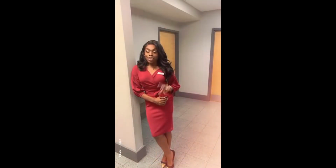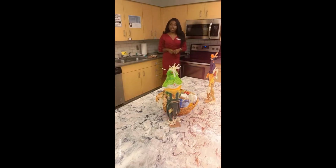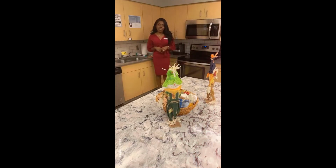On the first floor, we have two unisex restrooms and a fitness room. Our four fully functional kitchens are equipped with all the amenities that you could possibly need, from stoves to refrigerators, dishwashers, and most importantly, coffee makers. Can't forget your morning coffee.